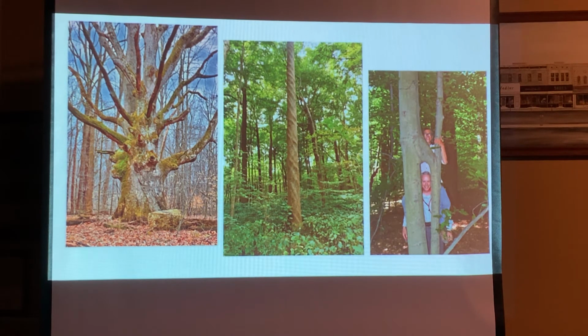The one on the left is obviously different. We call it the spooky tree. It's a white oak. So you can imagine almost a face and horns and all kinds of stuff on here. Very unusual tree.